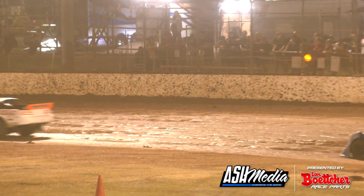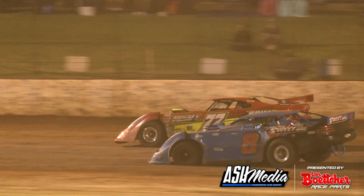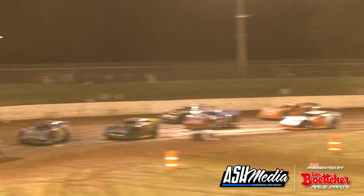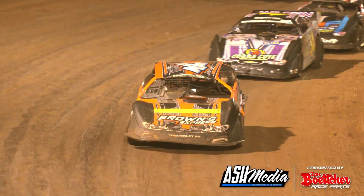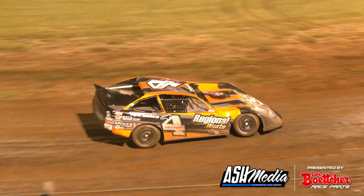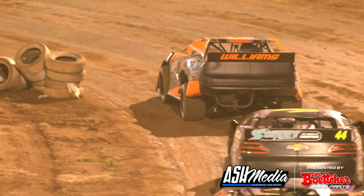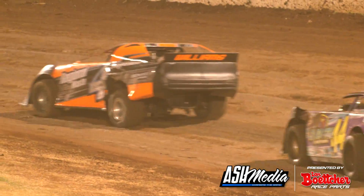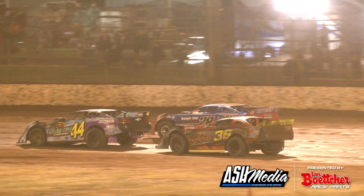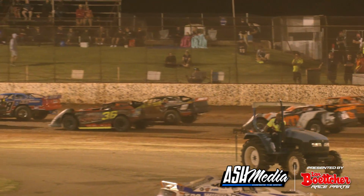We'll see where people go to line up. Lee Williams has gone back to the front of the field. Trent Wilson and car 77 it is. Hayden Brims has been sent to the rear. Still got 9 to go. This is not over yet, folks.